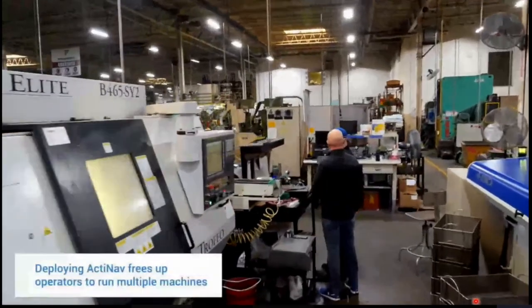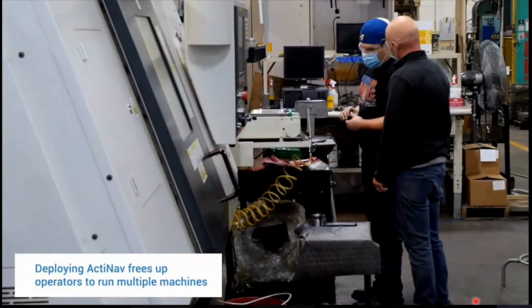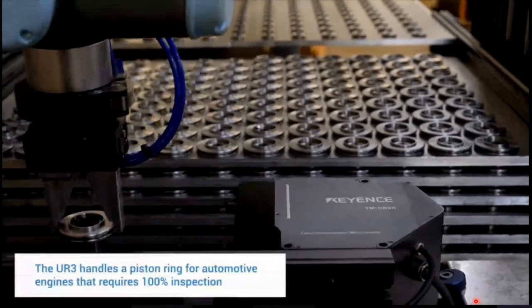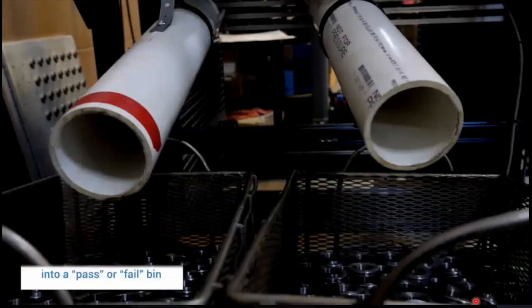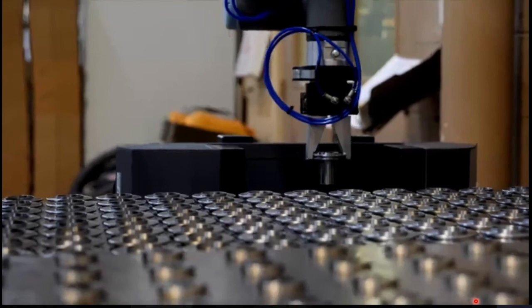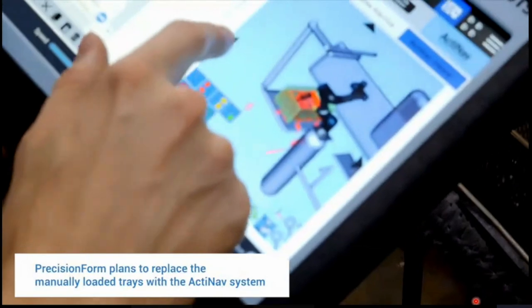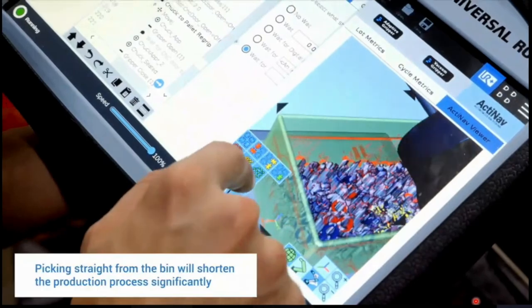I have to have those operators running 3 or 4 machines, and this is a solution that allows me to use my legacy equipment to be competitive. 2 years ago, we bought a UR3, and the first implementation of that machine was to do inspection of a high-volume automotive part. In order for that to work, we actually have to hand load the tray, which is still faster than hand inspecting the part, but it definitely takes time and prevents that person from doing other important work. So being able to use ActiNav to present the bin as they come out of the parts washer, rather than having to unload and place them on a tray, is going to be hugely efficient.